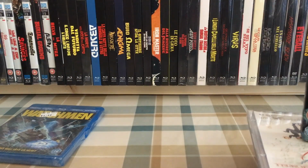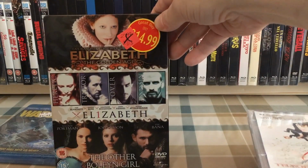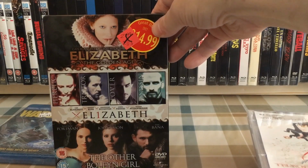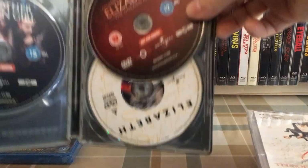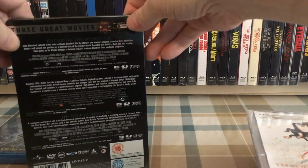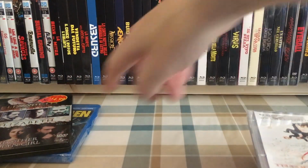DVD Steelbook, this was 50p from Salvation Army, and it's a 3-movie set. Elizabeth: The Golden Age, the first Elizabeth, I don't know why they've got them in the wrong order, and The Other Boleyn Girl. 3 discs inside. So 50p was worth buying.